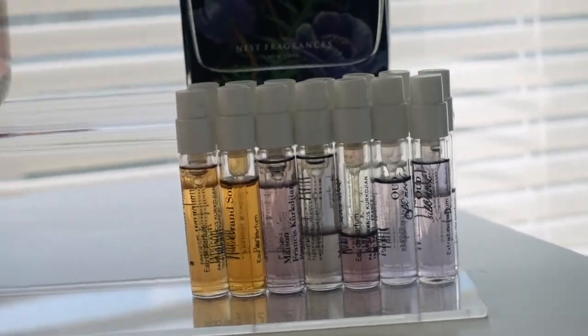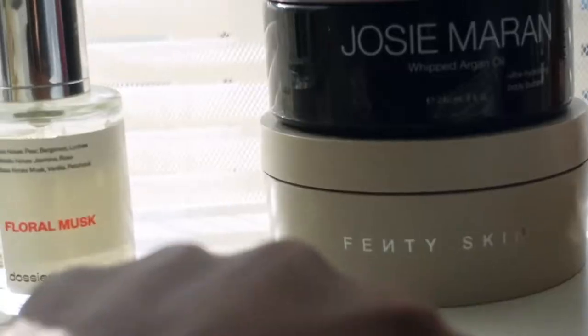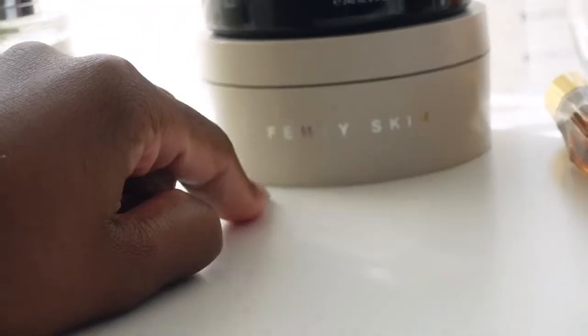And I honestly feel like until I decide that it's one I'm obsessed with and have to have, then I'll go ahead and pick the Fenty, the new butter drop. This one smells like a gingerbread house.